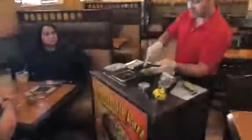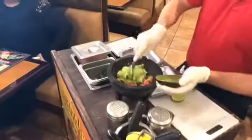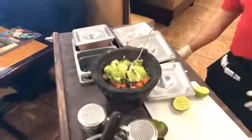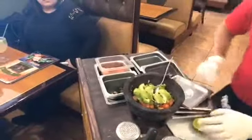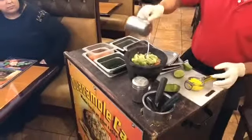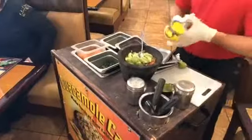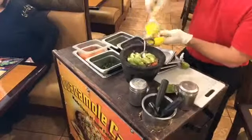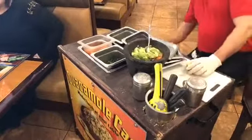So what's that? That's avocado, and what else do you have there? You have some tomatoes, cilantro. You have everything. Look at that. Some salt. Garlic. Oh, that's a good one. I didn't know that. Look at that, huh? And this goes well with a good margarita, guys. Look at that.